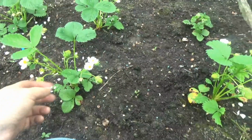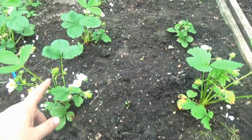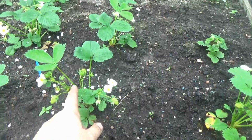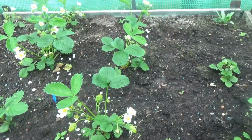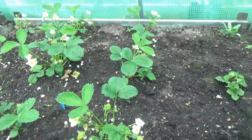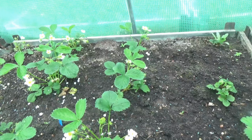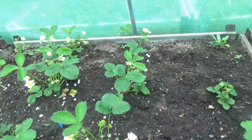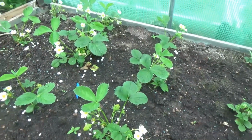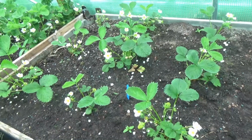So you can see we've got quite a lot, even on these little plants, there's 1, 2, 3, 4, 5, 6. At the moment that plant there's got 10 on it. So if you go by that, I'd say most of them are like that. And what have we got? 12, 24, 36, 48, so it's 480 strawberries approximately will come off these 4 beds here. That's quite a few pound.